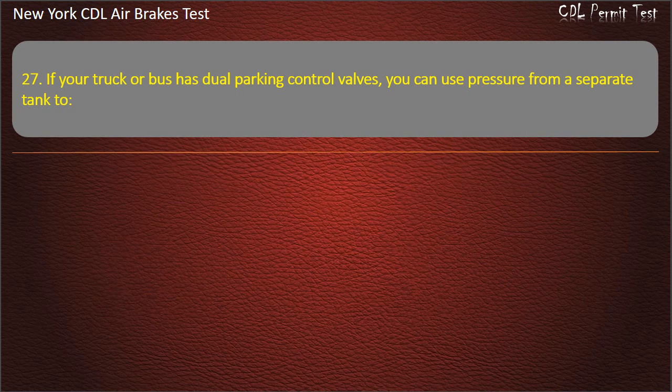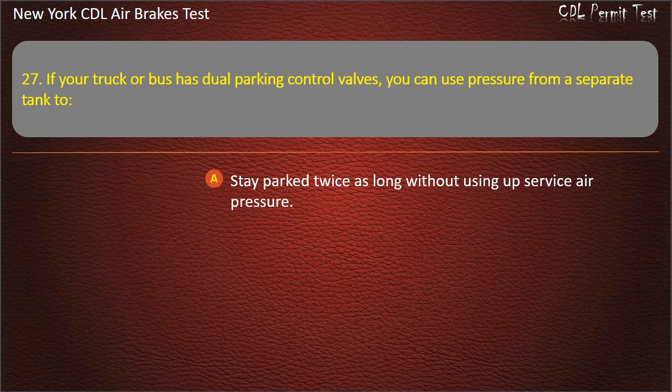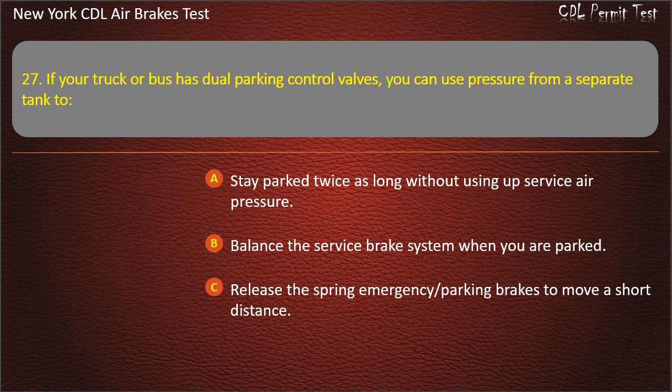Question 27. If your truck or bus has dual parking control valves, you can use pressure from a separate tank to stay parked twice as long without using up service air pressure. Balance the service brake system when you are parked. Release the spring emergency parking brakes to move a short distance. Answer. Release the spring emergency parking brakes to move a short distance.